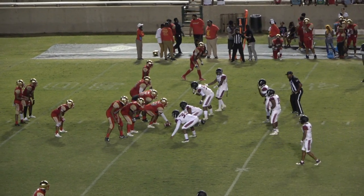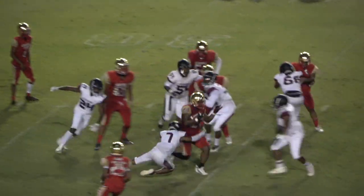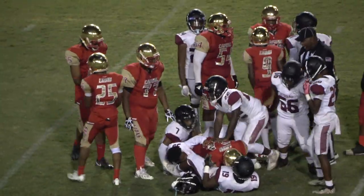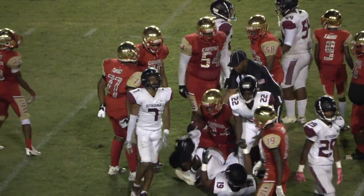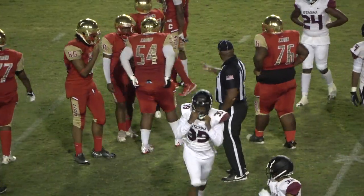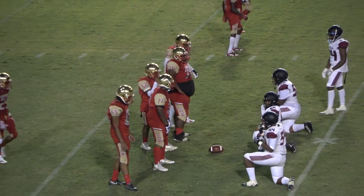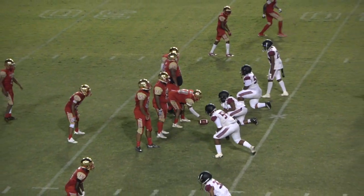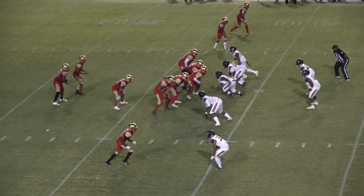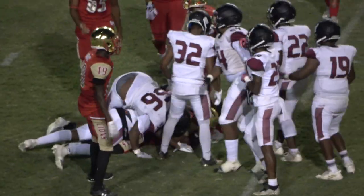Come on, boys! Good looking run by the running back. Gain of a couple. Second and eight. Another run by the running back.